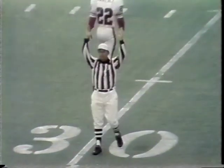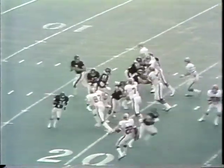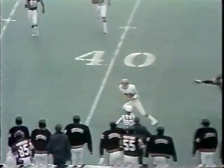Avellini, electing to go to the air again, looks for John Gilliam, but the ball is picked off by defensive back Ray Easterling, who travels along the sideline up to the 40-yard line, setting up an Atlanta field goal. And the game in the third quarter right now is Atlanta 9, Chicago 3.